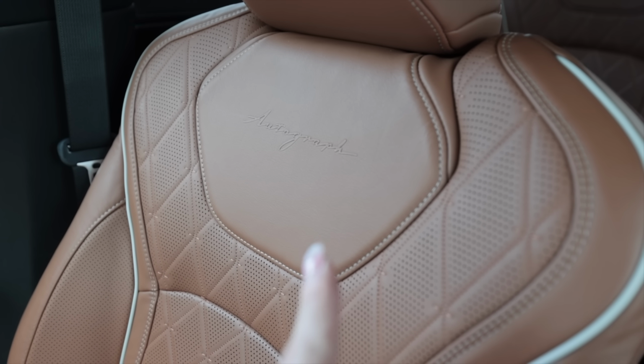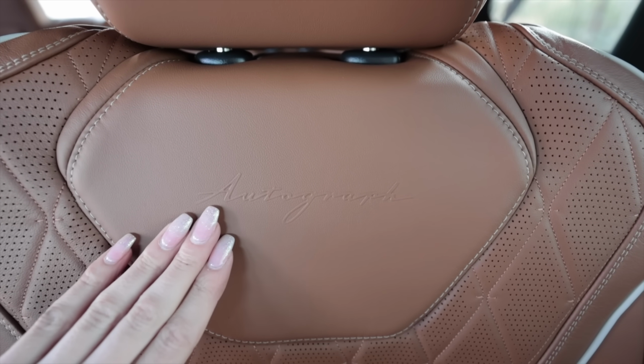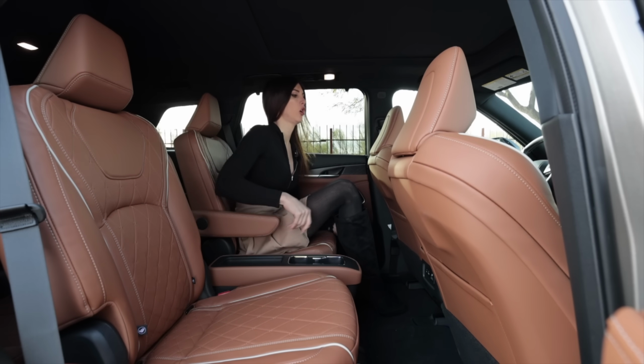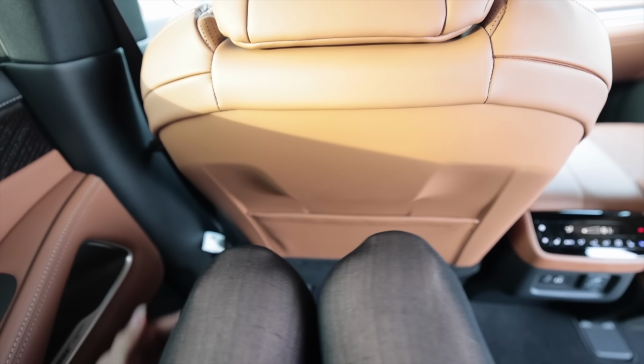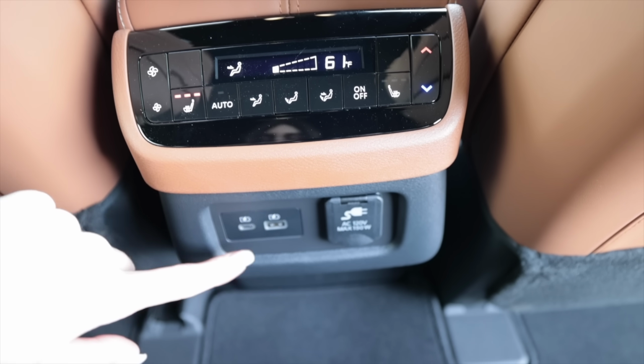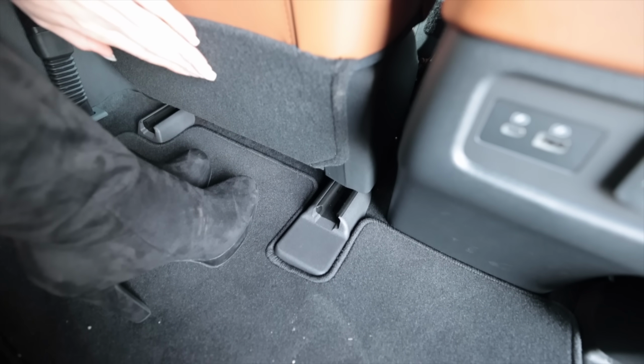They call it the Autograph because it comes with an autograph. Even the back seat says Autograph on it. Captain's chair, captain's log. Plenty of room back here in the second row. They got heat, no ventilation back here. USB-C, USB, power inverter. That's nice. The bottom half is carpeted so you can vacuum it.